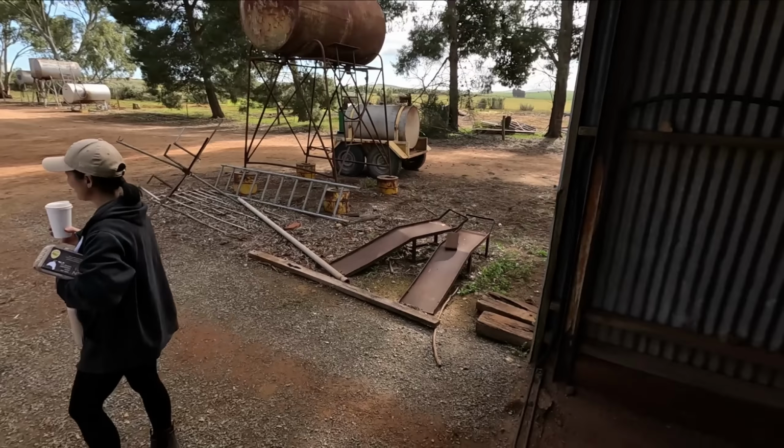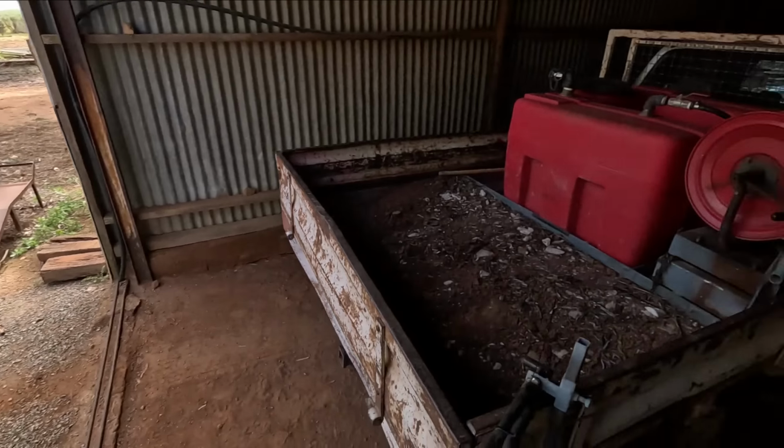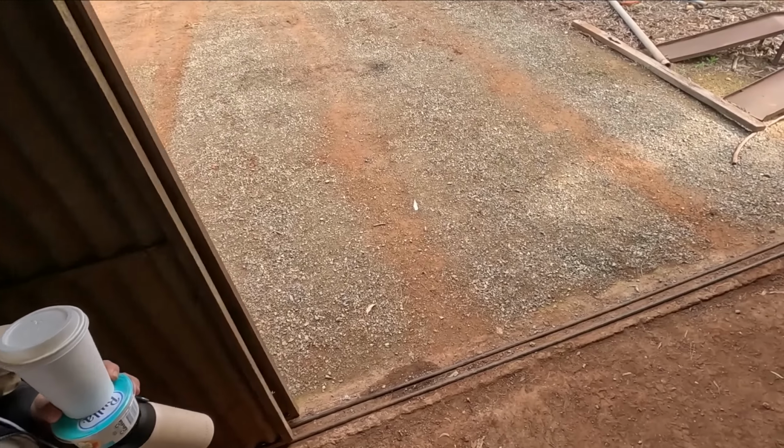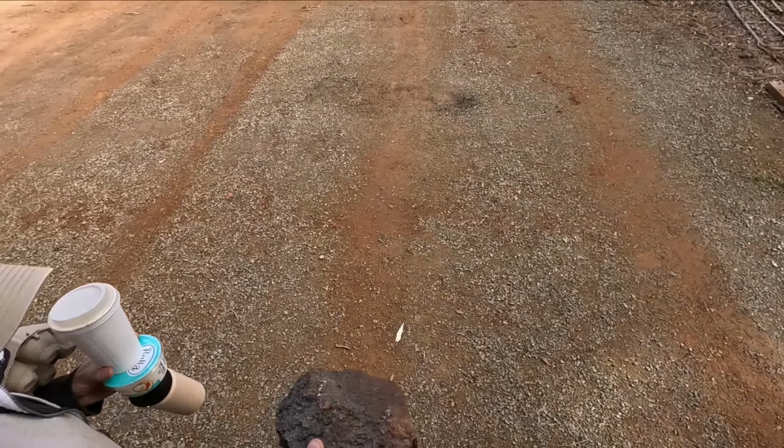Alright, better go see what Pia's up to. Oh yeah, her shiny rock. Oh, she's going to be thrilled. We bought this shiny rock home for Pia, thinking that she might like it. There you go.